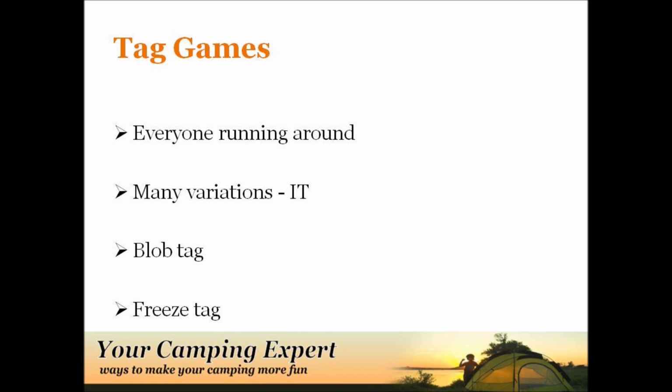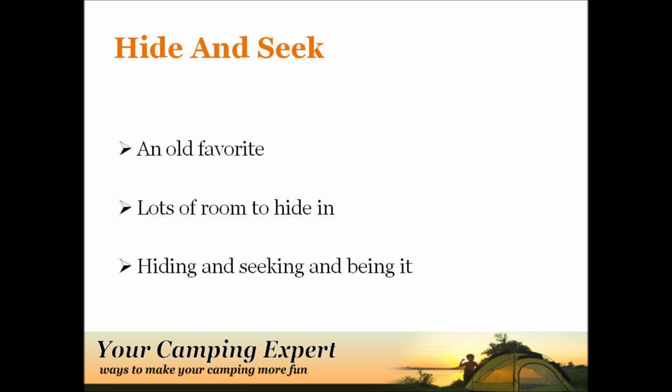So now on to another favourite, and that's hide and seek. This is great for camping as there is a lot of room to hide. However, you may need to set some boundaries so no one wanders off too far. You probably already know the rules, but here's a quick overview.